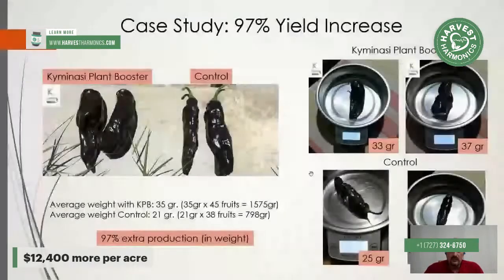Again, I'm just showing you different examples so that you know this is the legit thing and it works on all crops, like peppers. We went from berries, to fruit, and those types of things. You're thinking, okay, good, it works on fruit. I have peppers, I have tomatoes, I have other things. Well, this particular pepper increases yield by weight by 97%. And here you see why.